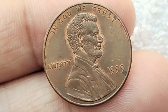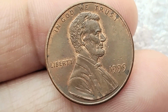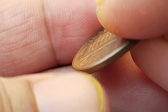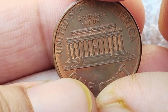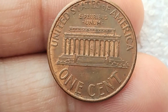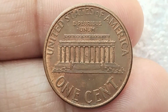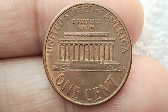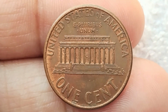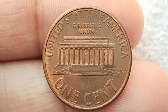For example, if you find a 1999 Lincoln Memorial penny in mint state 68 or higher, you could potentially have a coin worth thousands, even millions of dollars. These coins are graded by professional grading services like PCGS or NGC, and the higher the grade, the more valuable the coin becomes. But it's not just mint state coins that can fetch high prices. Even a well-preserved, very good condition penny, especially one with a rare error, can sell for hundreds or even thousands of dollars at auction. How to determine the value of your 1999 Lincoln Memorial penny?